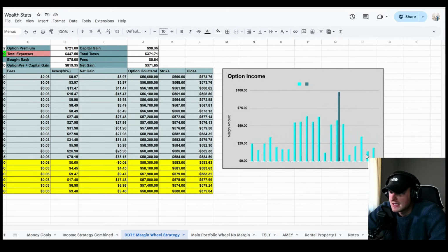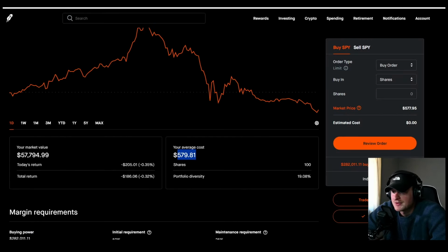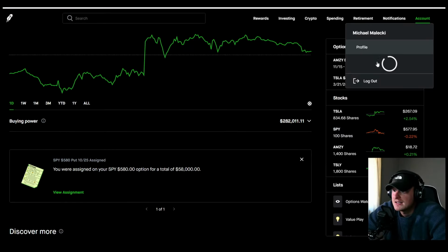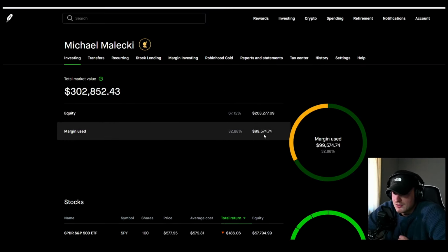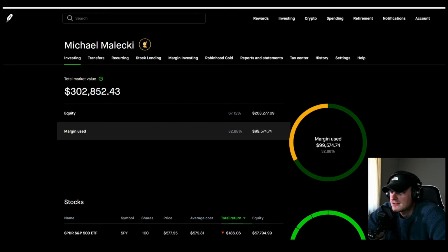So since we had no capital gains in any of these option premiums, we did have that capital gain last week, which was like $98, which definitely brought the numbers up. But for the most part, this is the 0-day to expiration option plan. I did get assigned the 100 shares of Tesla. So usually my margin maintenance is $42,900. I've been getting out of some positions out of other holdings and making my account look a little bit nicer. But with the option being assigned, I got assigned $58,000 here. So if you just do the $42,900 plus the $58,000, it brings my margin used up to $99,000.